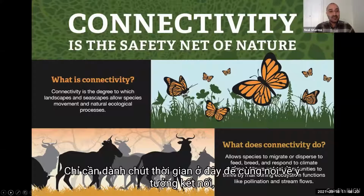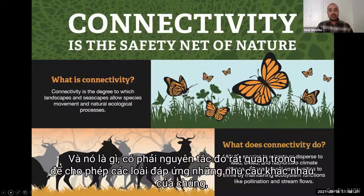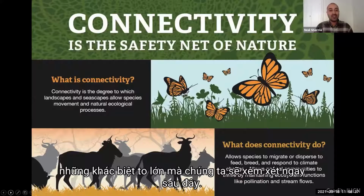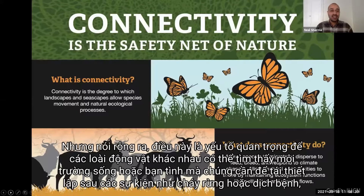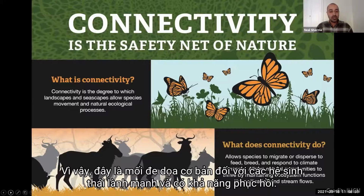Just spend a few moments here talking about the idea of connectivity, what it is, why it's so important. Connectivity can be described as the safety net of nature or the life support system for nature. And it's that principle that is so important to allow species to meet their different needs, which look quite different as we'll get into in just a moment here. But broadly speaking, it's needed so that different animals can find habitat or the mates they need to reestablish following events like wildfire or disease, or to gradually shift their ranges over generations potentially in response to changing climate conditions. So it's this fundamental thread for healthy and resilient ecosystems.